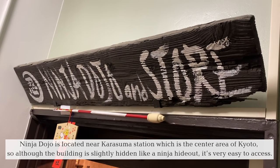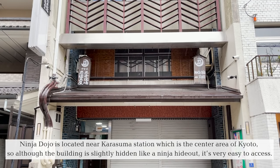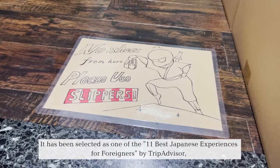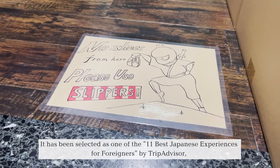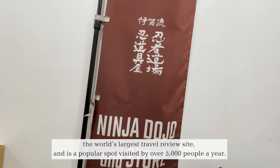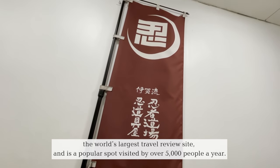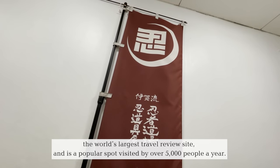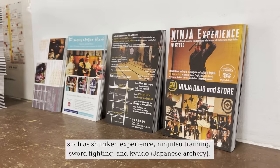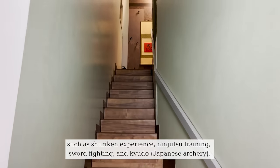Ninja Dojo is located near Karasuma Station, which is the center area of Kyoto. Although the building is slightly hidden like a ninja hideout, it's very easy to access. It has been selected as one of the 11 best Japanese experiences for foreigners by TripAdvisor, the world's largest travel review site, and is a popular spot visited by over 5,000 people a year. It also offers a variety of classes for Japanese people, such as shuriken experience, ninjutsu training, sword fighting, and kendo.